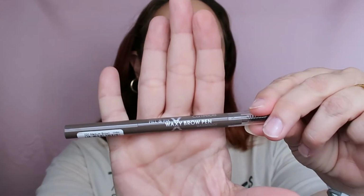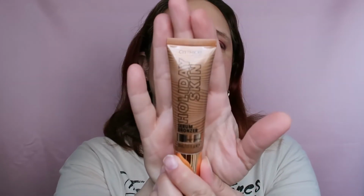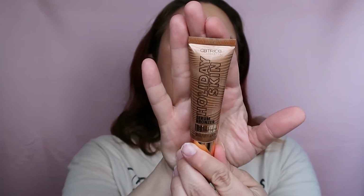Now, this is another one from Catrice. This is their Fill and Fix Waxy Brow Pen in the shade Medium Brown. Another brow product. There's more from Catrice. Holiday Skin Serum Bronzer with Coconut Water. This is why I love ordering from Lady Makeup, because you don't spend a lot of money and you get so many good things.